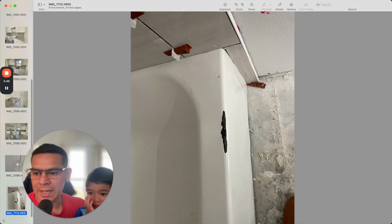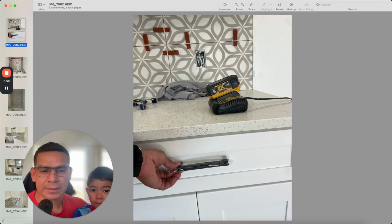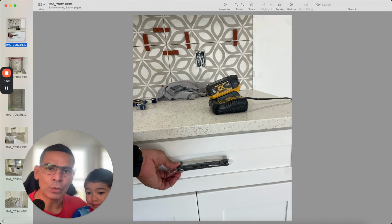But this is the kind of stuff that happens in construction, guys. It's not the end of the world. Don't freak out about it. Don't panic with it. It's not a big deal. There are solutions to everything. It just costs money. You know, even small miracles come with a paid in full receipt.